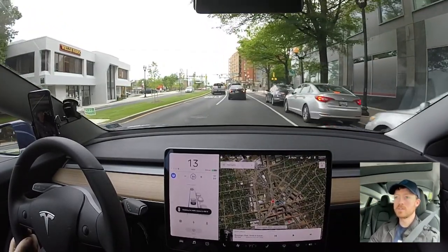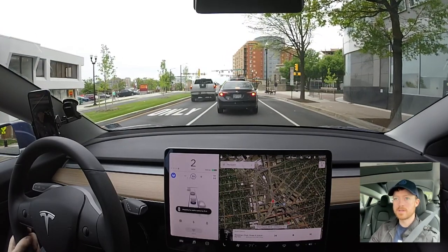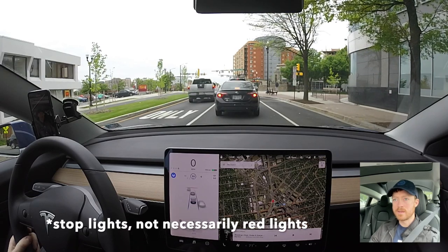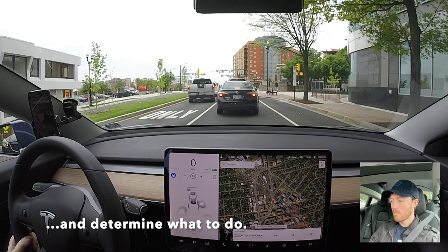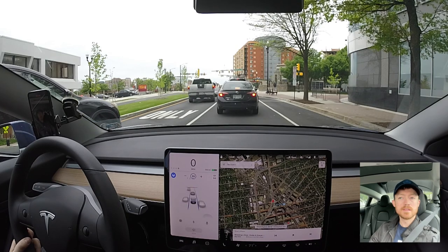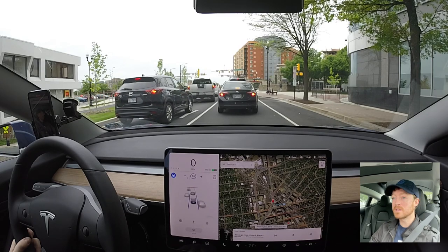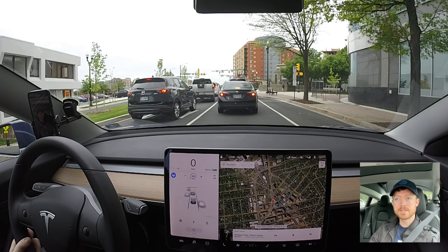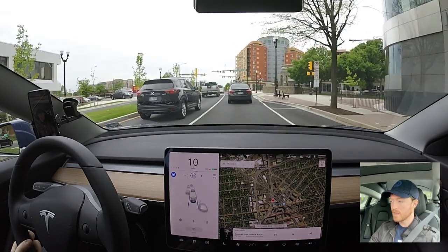So it seems to use the map data to kind of know where intersections are and whether they're stop signs or red lights. And then when the camera can actually see the color of the light is when it can actually tell what color it is. So I think if it's obstructed and can't tell what color the light is, then it will attempt to stop no matter what. And I would have to disengage Autopilot to proceed through. Maybe that's something I'll get to test out. All right, green, recognize it, go. Follow traffic.